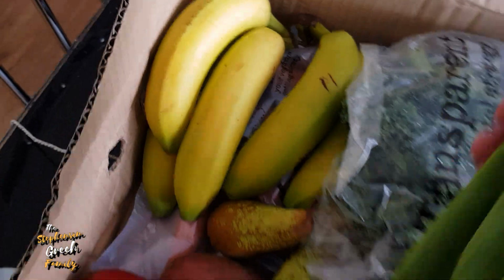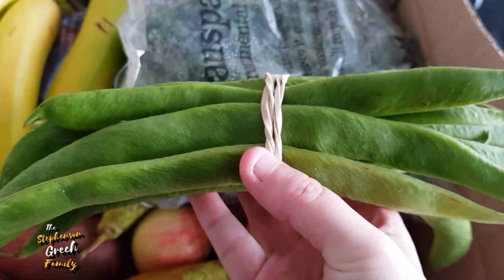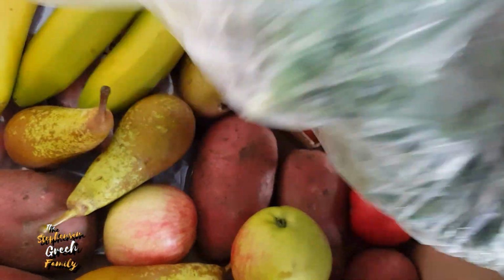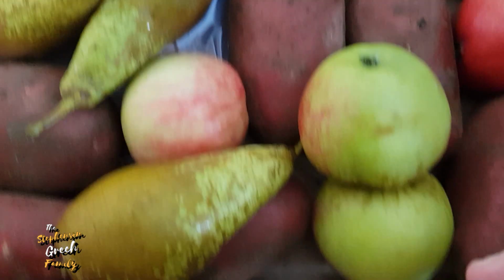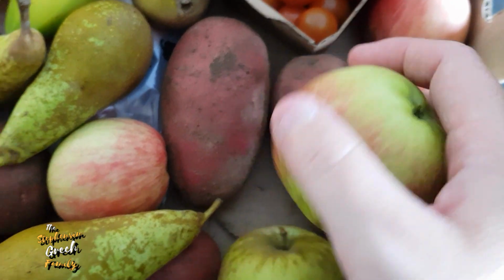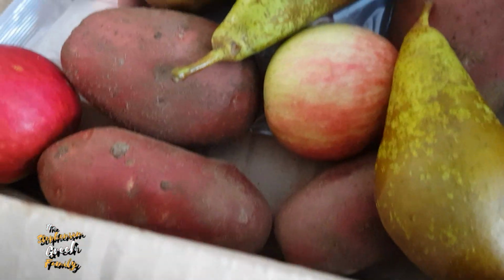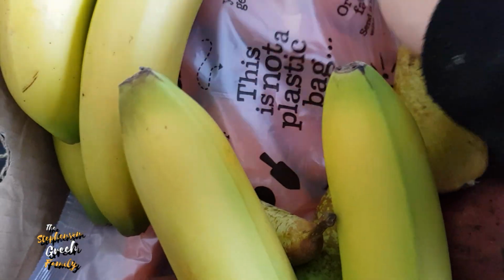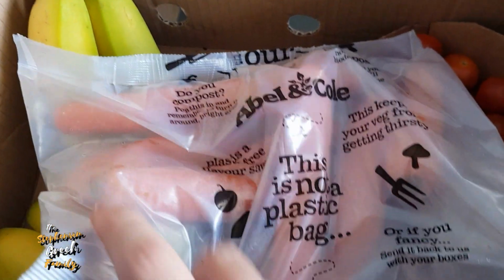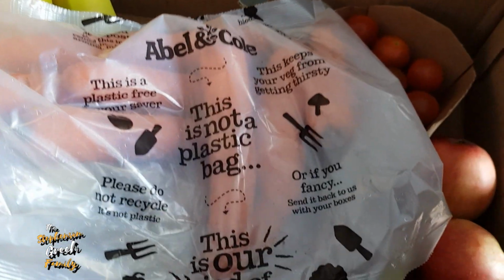Oh, so we've got some runner beans. That's quite nice. Our runner beans this year didn't grow very well. Something nice to have for tea one night. Got some cabbage. Got Ben's favourite here, cherry tomatoes. Got some apples, which look quite nice. Got some pears. Got some red potatoes. Some bananas. And then we have some carrots. They're quite nice carrots, actually, aren't they? Yeah, love these carrots. So that's what's in our box this week.